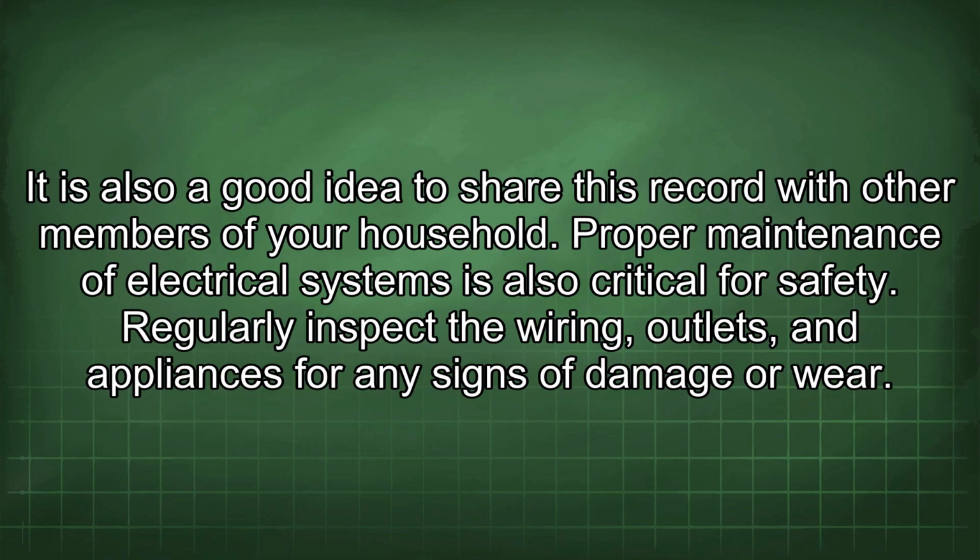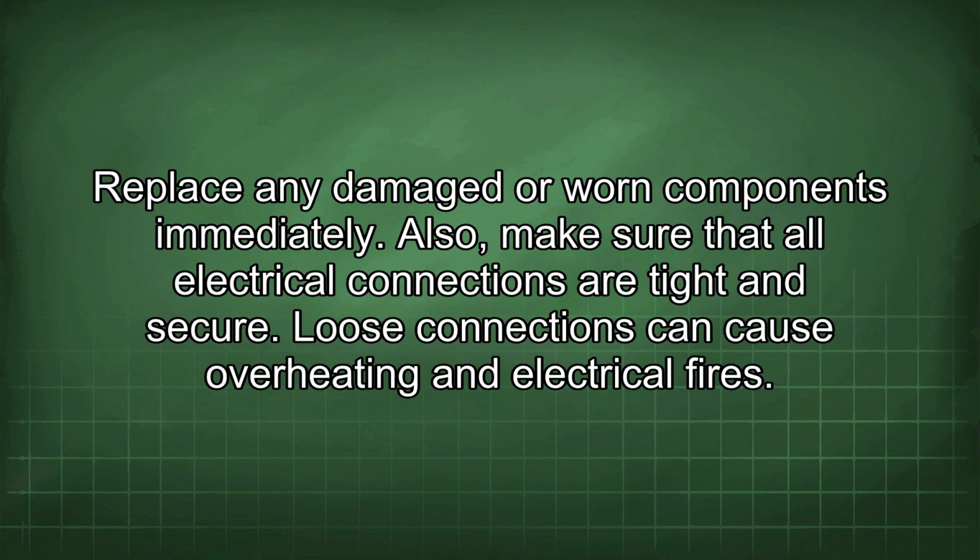Proper maintenance of electrical systems is also critical for safety. Regularly inspect the wiring, outlets, and appliances for any signs of damage or wear. Replace any damaged or worn components immediately. Also, make sure that all electrical connections are tight and secure. Loose connections can cause overheating and electrical fires.